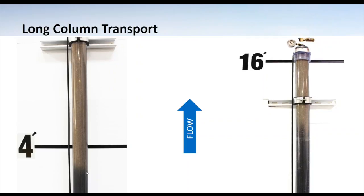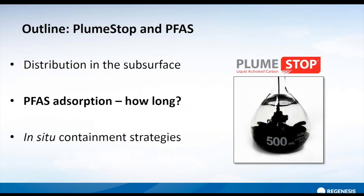Here you can see as it's approaching the 4-foot mark, you have this nice plug flow. We're not seeing preferential pathways. And then same thing as it's approaching the 16-foot mark, and it did go all the way through, and we continued to pump through, and again, did not see any kind of clogging occurring whatsoever. So, all these point to the idea that yes, we can get Plume Stop into the ground, and we can successfully distribute it. The next question is, okay, we can get it into the ground. Now what can we expect from it? How is it going to absorb, and what's that going to look like in particular with reference to PFAS?